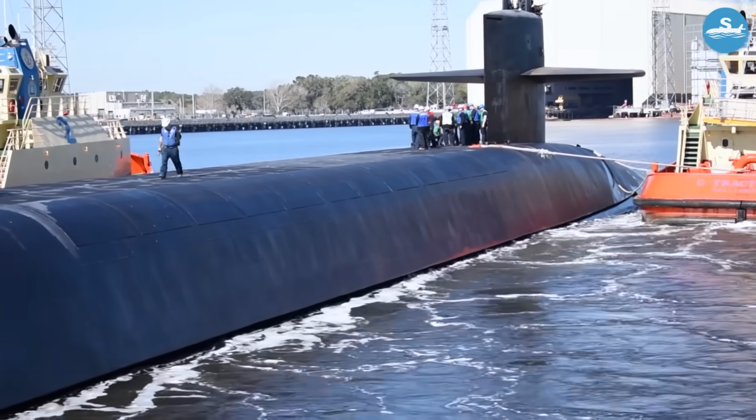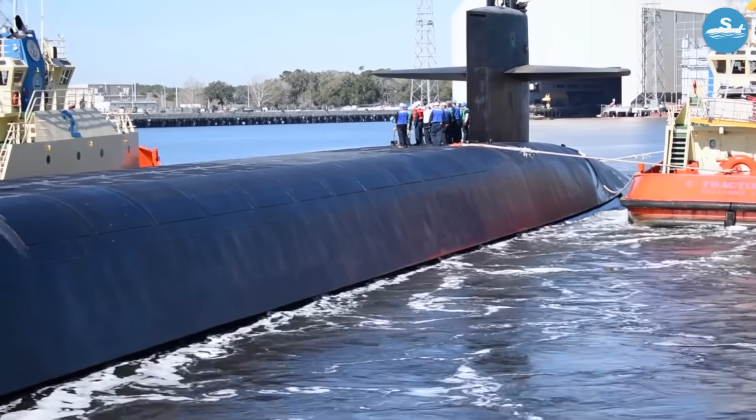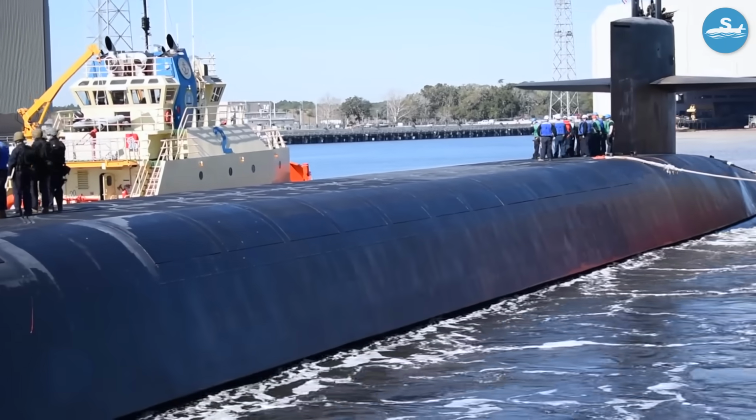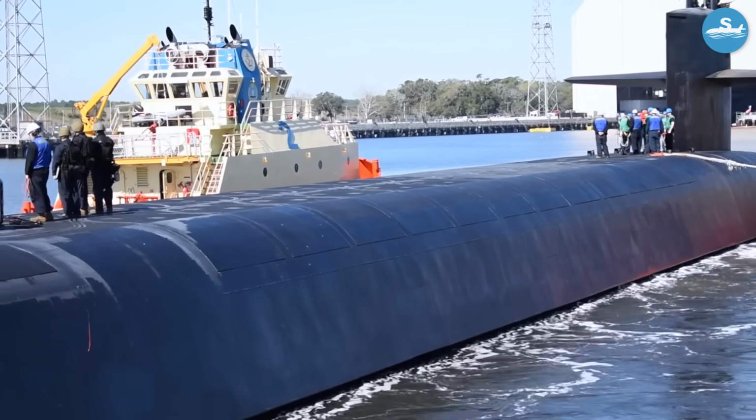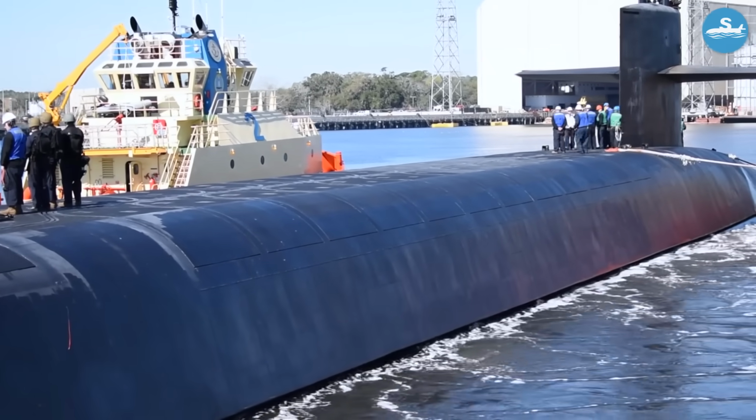The urgency is real. China is building submarines rapidly. Russia continues modernizing its submarine fleet. America's undersea advantage depends on maintaining the highest quality while increasing production speed.